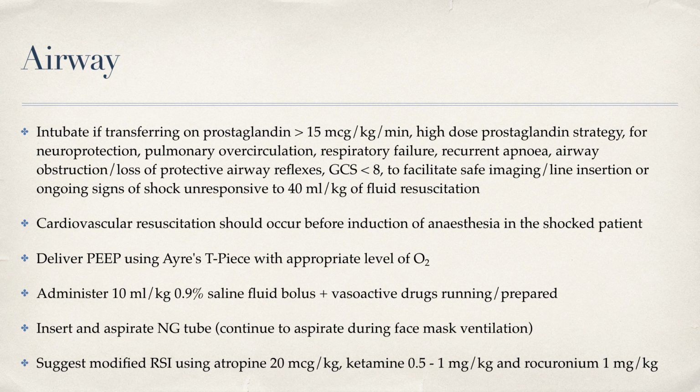Another reason may be if you maybe don't need to transfer the baby externally, but you're planning a high dose prostaglandin strategy, so greater than 20 nanograms per kilo per minute, in an attempt to open a duct that hasn't responded to low dose prostaglandin. And in that situation the baby's highly likely to have apneas, so you should get on ahead and intubate them prior to them developing them.